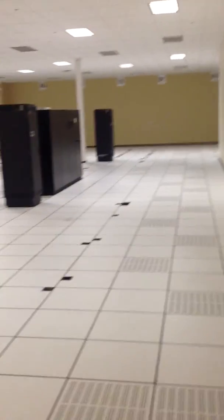Now that leads you into the data center, 16,000 square foot data center. This is really quite impressive. As you can see, it goes forever.